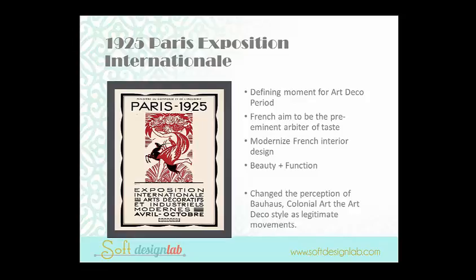It was also produced to sort of modernize French interior design. So they reached out to all of the emerging avant-garde designers, furniture makers, and artists of the era, and asked them to exhibit. And it was, interestingly enough, sort of like a World's Fair because there were individual country pavilions in the exhibition.